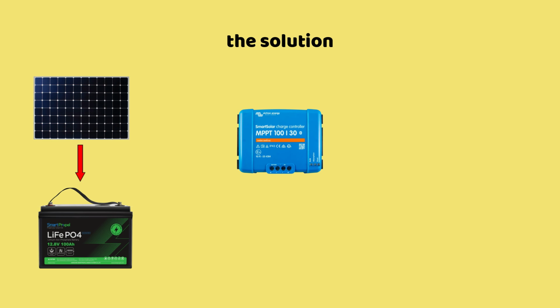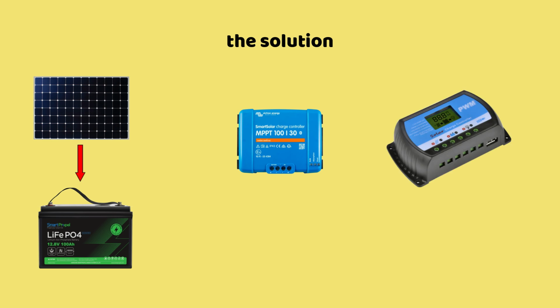Types of charge controllers. There are two main types of charge controllers used in solar power systems. PWM controllers regulate the voltage by gradually reducing the amount of power sent to the battery as it approaches full charge. PWM controllers are simpler and more affordable but less efficient than MPPT controllers.